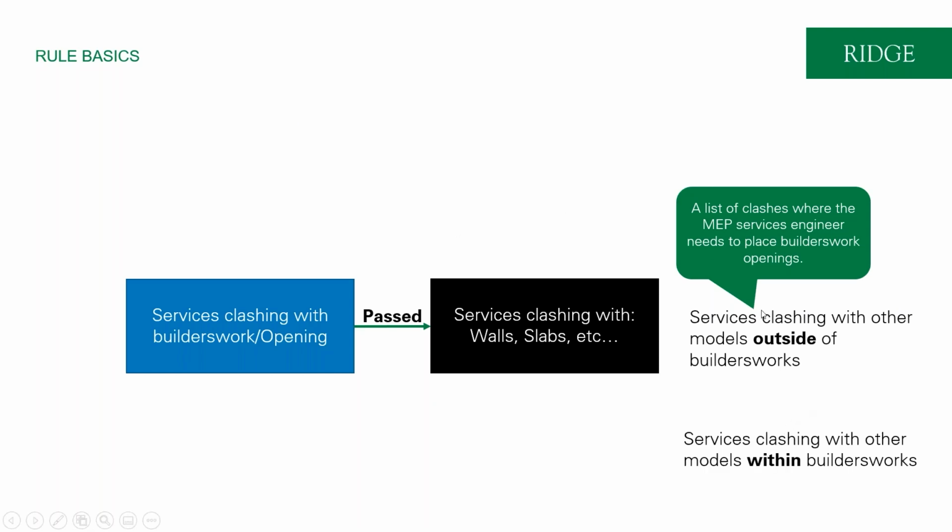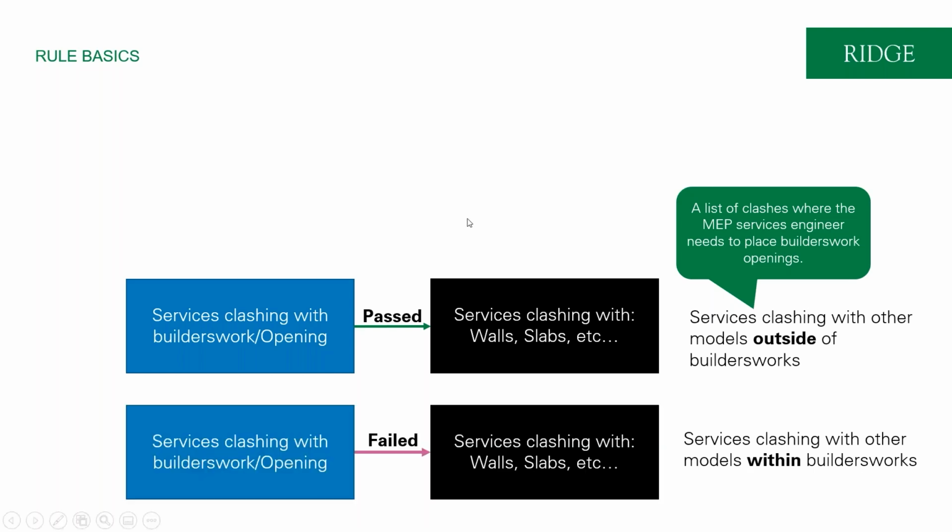Now, if we wanted to have exactly the same thing as this, but check for clashes within Builders Works, maybe this might be a list for an architectural or structural engineer to approve the size of the opening. Maybe the opening's too big and it reduces the structural integrity. Maybe the opening's too big in an architectural model element and it doesn't look very good, or it affects the integrity of that wall. Well, it's very easy. All we have to do is use exactly the same rule set, but just change it from passed to failed, and we get exactly the same thing. So it's quite simple to take a very simple rule and then just layer it up and filter it to create something a lot more specific.